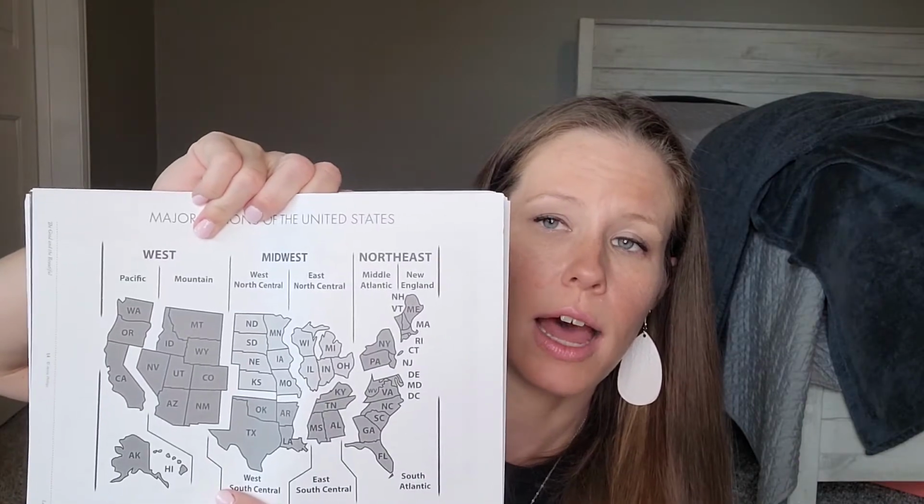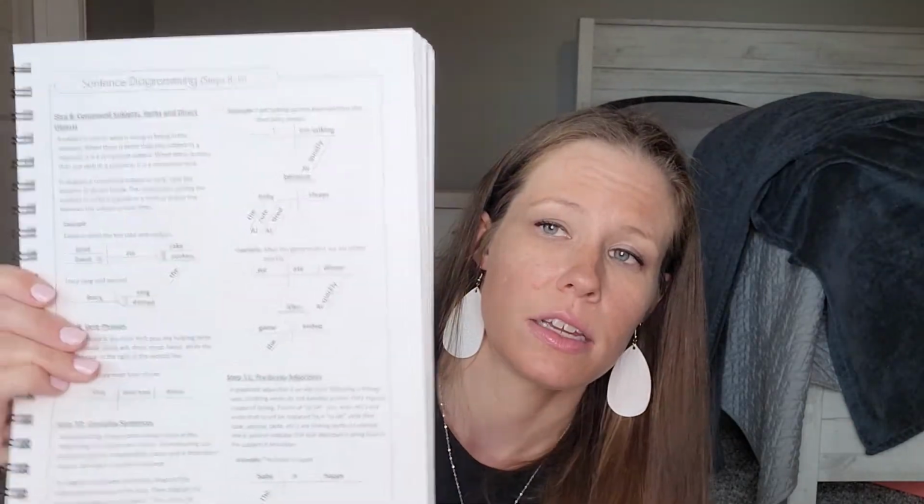If they needed to look up a map in particular, they could look it up in the quick reference guide. So basically just anything that they need to look back up. They have terms, definitions of terms that they might have forgotten or might need a little help remembering. Literary terms they have in here as well. Sentence diagramming, they have examples and steps in case your child needs some extra help with that, or how to explain it as a parent that's teaching it.